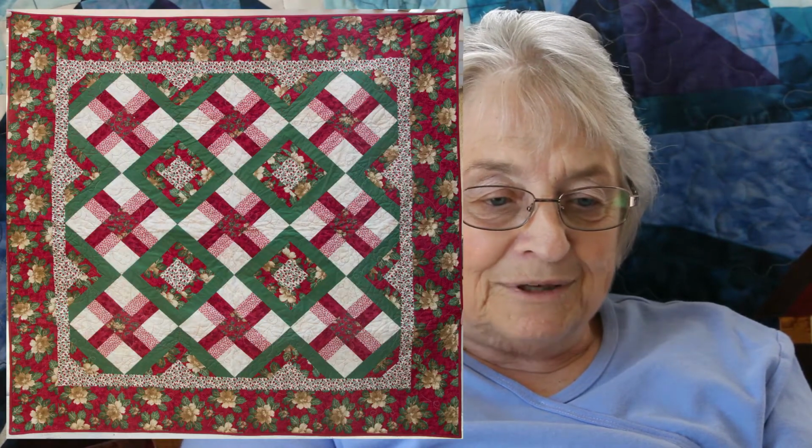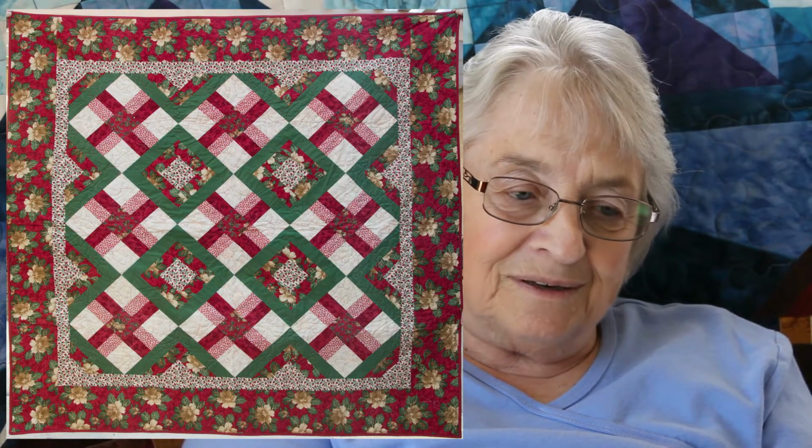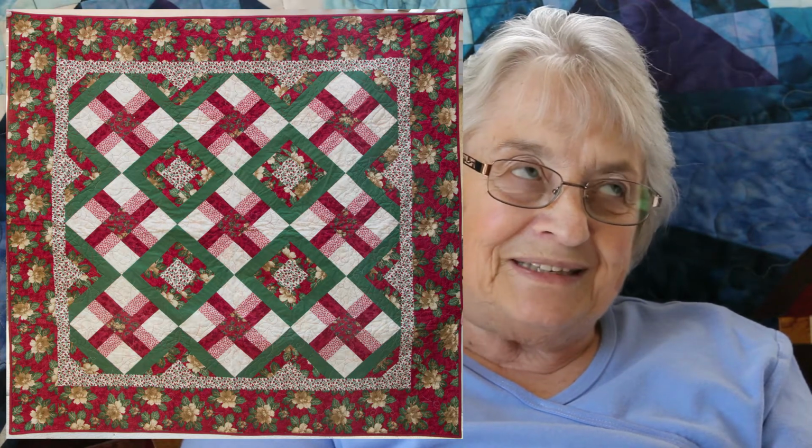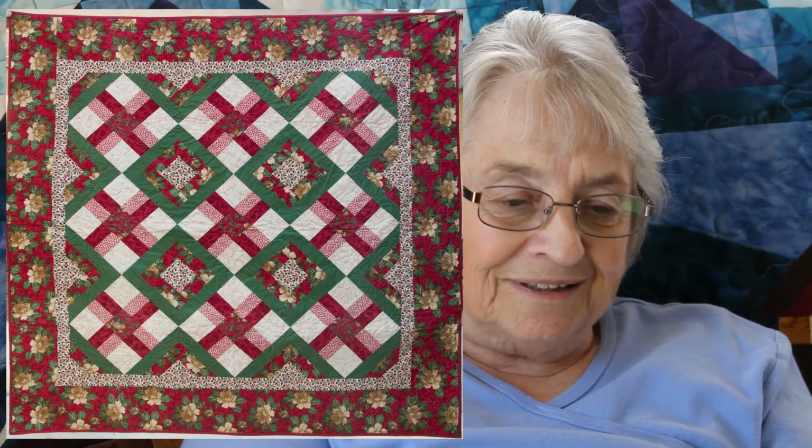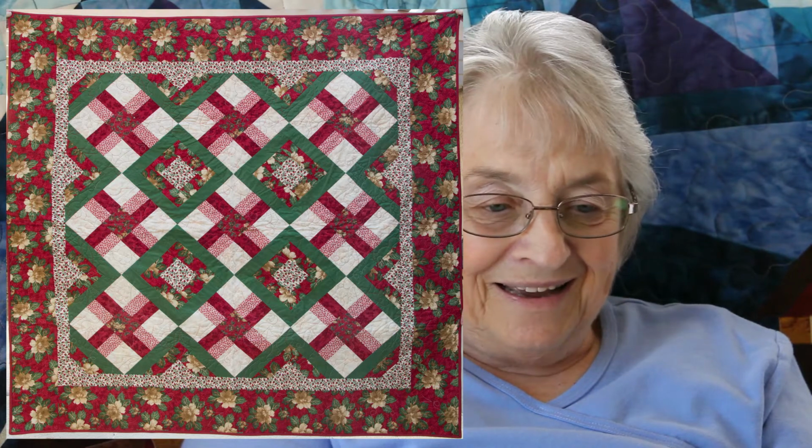One year when I was out shopping, this was a quilt that was stated a quick Christmas quilt. So that, in other words, to give to somebody if you want, and it did go together very well. I don't think we wrote that one down. I guess not. Anyway, I was in Colorado, so it was probably in the early 2000s. 2000s. Okay.